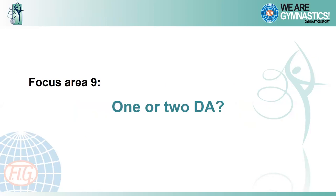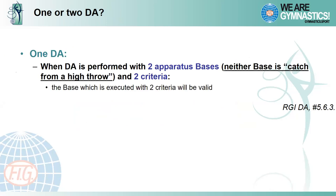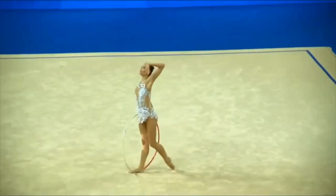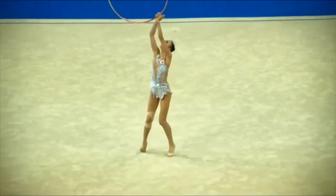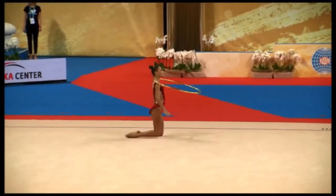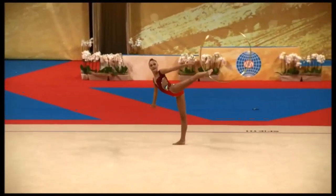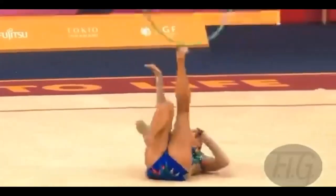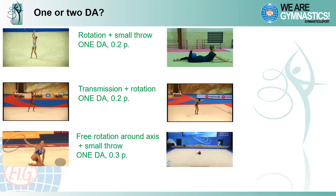Last thing is one or two DAs. Let's check when you evaluate. Are those one DA or two DA as a judge? One DA, rotation plus small throw, because 0.2, same impulse, same pre-acrobatic element. Transmission plus rotation, but one DA, one impulse. Free rotation around axis plus small throw, one DA.